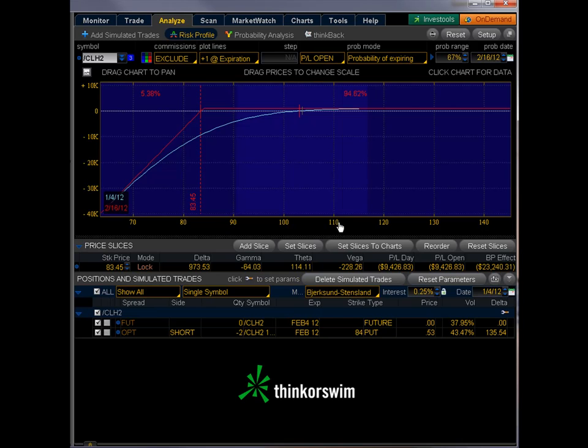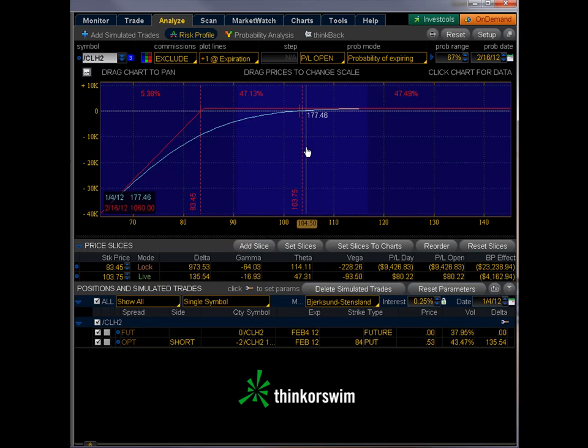All right. So this line right here is the price of oil currently. It's at 103.75. This is the February contract, I believe. My short is at 84, so that'd be all the way down here, and the break even is 83.45. That number right there, that's the break even.